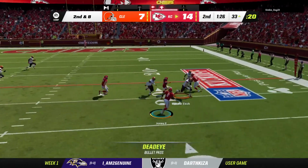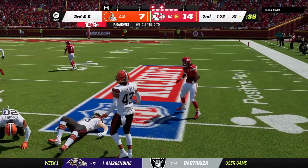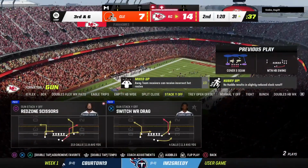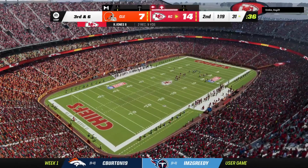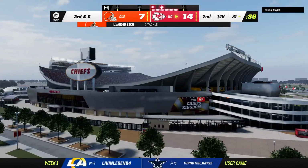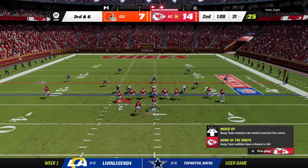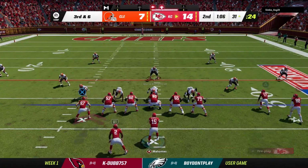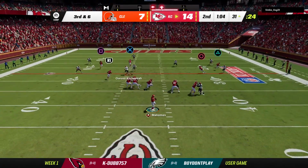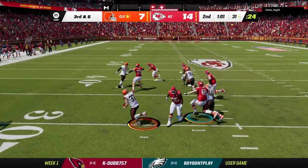Throwing on 2nd and 8. Mahomes. And he'll be taken down here just shy of the 30. That might feel like a little bit of a lost opportunity there for the offense, because the defense brought pressure that time. And sometimes against that, you can get out to your running back, and it can turn into a big gain downfield. But what a nice job they did getting to him quickly and holding him to a short gain. They're looking for Lamb, but it's intercepted.